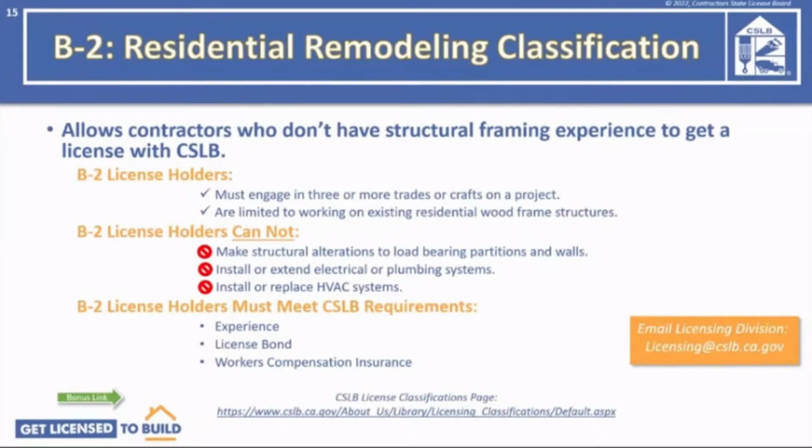Like all other CSLB licensees, B2 applicants/licensees must comply with CSLB experience, examination, license bond, and workers' compensation insurance requirements. If you have more questions about the B2 license, email the licensing division at licensing@cslb.ca.gov.